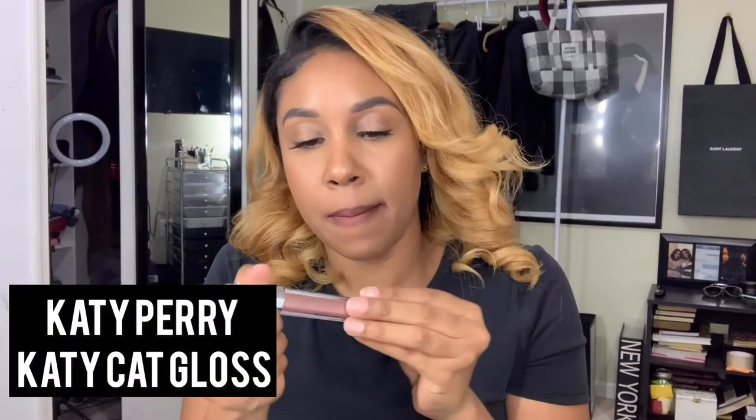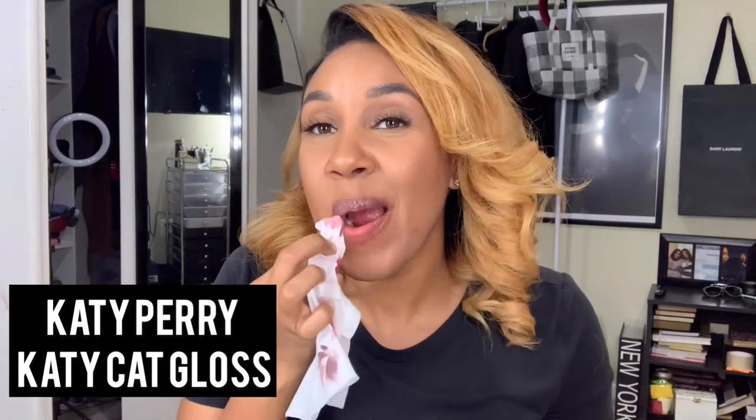Fenty, the Gloss Bomb. I know we're keeping that. I have this one, the Katy Perry Katy Cat gloss. Let's see. Catalupe. It has a nice little gloss to it. I don't know if you can see, but it's super pretty. I don't even need to put it on all the way to know that yes, we're gonna keep this. This is like a cute special occasion one. I'm gonna do the most lipstick, so keeping that.